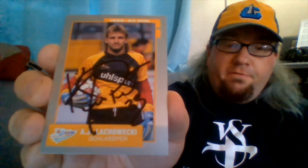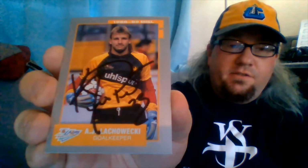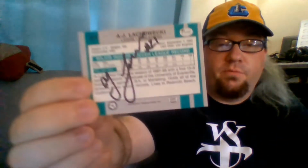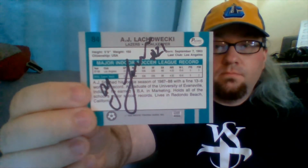Here's another one. It was AJ Lakawecki's card. If you look at that autograph, that definitely does not say AJ Lakawecki, and that's because the photo is Chris Pete, who was the backup goalie for LA, went on to Cleveland and then played in Wichita not long after that. So I got Pete to sign it, and then mailed it off to Lakawecki and said, "Hey, if you don't mind signing it, I know it doesn't have your photo on, but it was supposed to. Sign it near the top there or on the back or something." And that's what he did, he signed it on the back too.